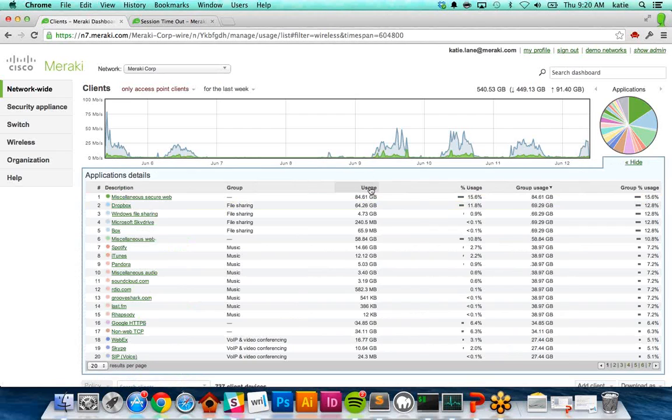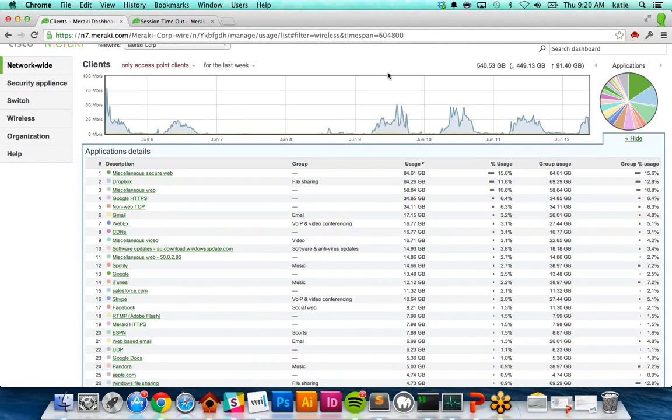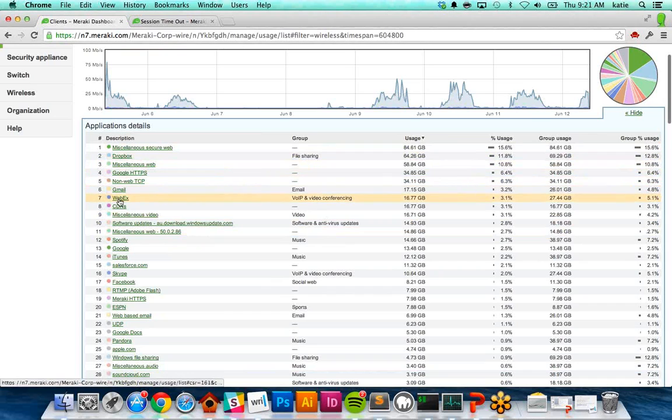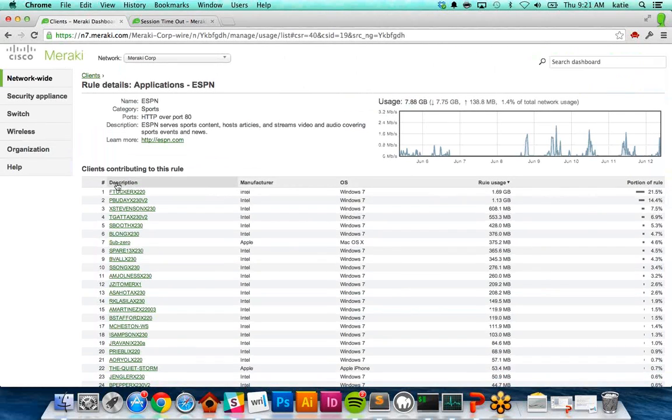Here we can take a look at which applications are most utilized in our network. This is once again using that Layer 7 traffic shaping information in order to gain information about what types of traffic are being used on the network. I'm sorry, I think we're having a bit of feedback here. Okay. Here we can see which applications are most utilized, and I see WebEx as well as Spotify and Google, and also ESPN are some of our top used applications. I can click into any one of these applications. Here we can take a look at just ESPN traffic for a second and see all of those users who are most utilizing the ESPN traffic.